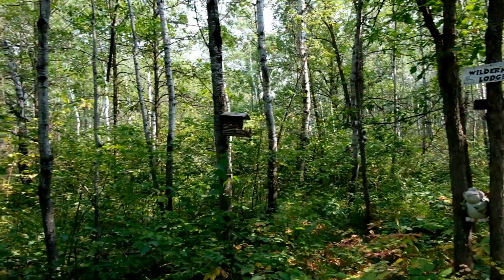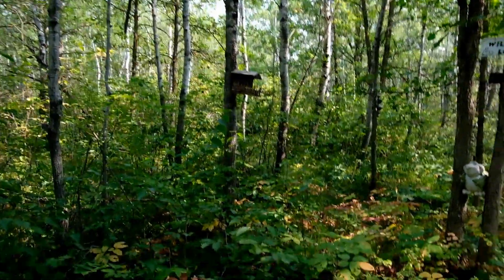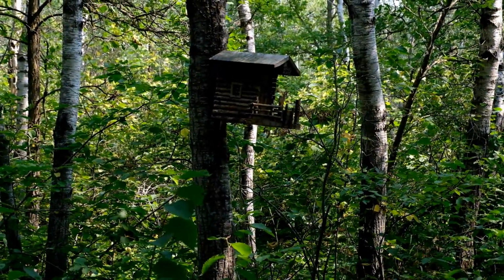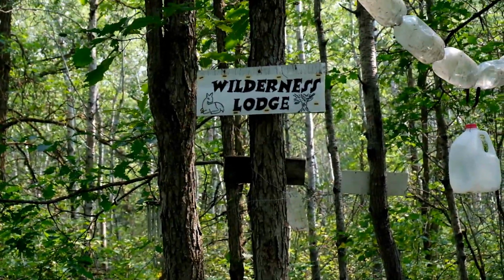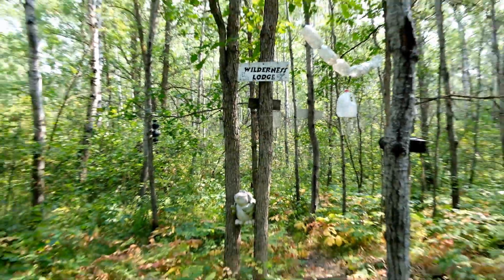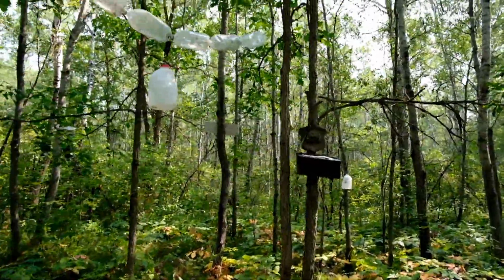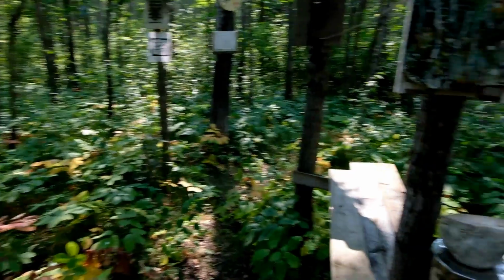And now there is a nice birdhouse. Let's see if I can just zoom in without too much problem. There. And it's called Wilderness Lodge. Okay, we'll move it back out. Yes, we have a trail going there, and we have a trail going there.